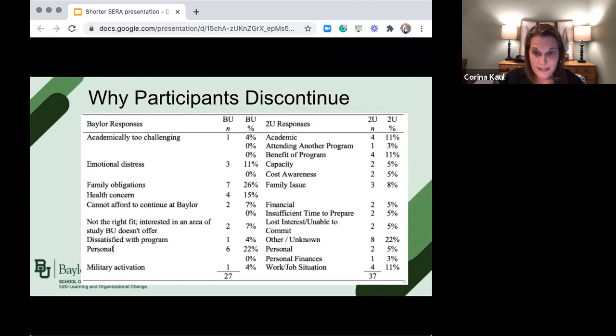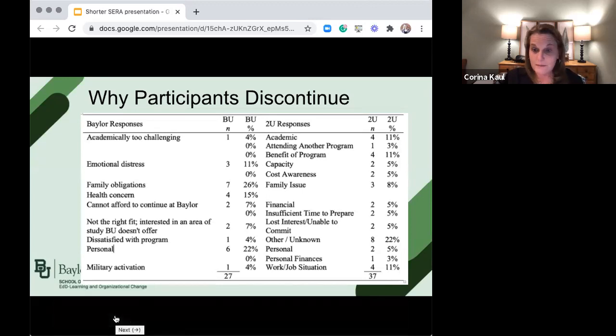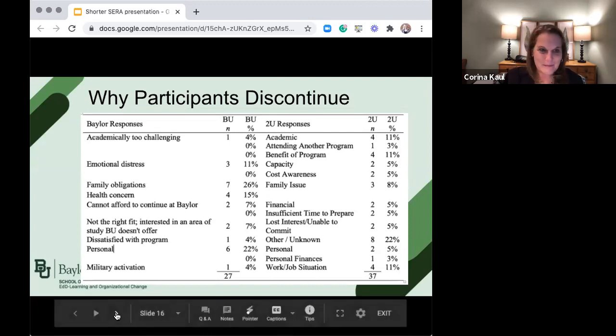So 26% of our participants said the number 1 reason overall for discontinuing is family obligations. Secondly, that is followed by personal reasons. Third, health concerns, and 4th, emotional distress. Again, those 4 reasons account for about 74 to 76% of the overall reasons people discontinue. This is slightly different than the 2U responses, as we didn't collect that or know much about that. I'll just leave it at that.